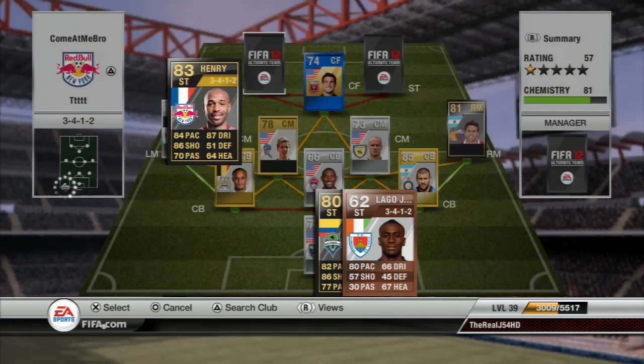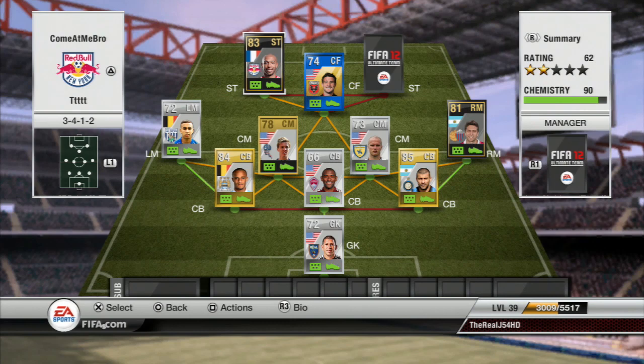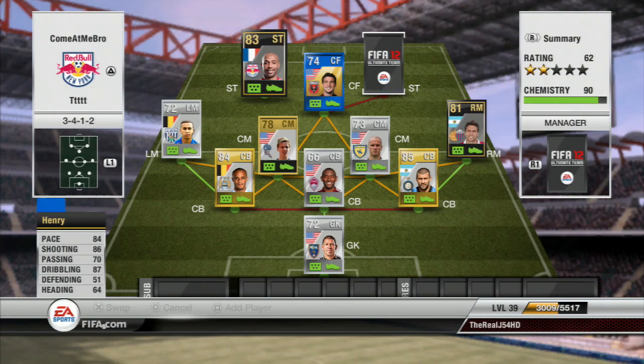Great player, fantastic. Should have got the blue version because, you know, he is a lot better than this version, but sadly I didn't have the coins to spare, and had to sort of settle with the first in form. But he's got 84 pace, 86 shooting, 70 passing, and also 87 dribbling. Really, really good stats there, and I don't know why he hasn't got better heading. I think he definitely should have better heading.